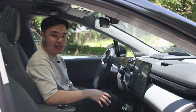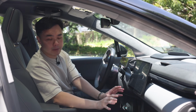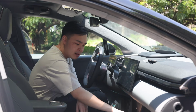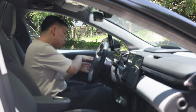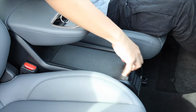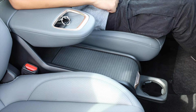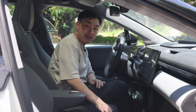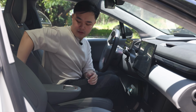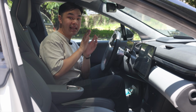I mean, space-wise, cubby-wise, it's all very clever. So huge space, open concept by the center. Even have this hook right here for a woman's handbag. This one even moves. Huge bottle holders on the side of the doors, and this center cubby even comes with an expandable second cup holder right here. So yeah, you can really put a lot of cups in this vehicle. And again, this center one, that is a wireless charging pad. There's even a clever cubby hidden right there, but unfortunately it does not come with any sort of a glove box.